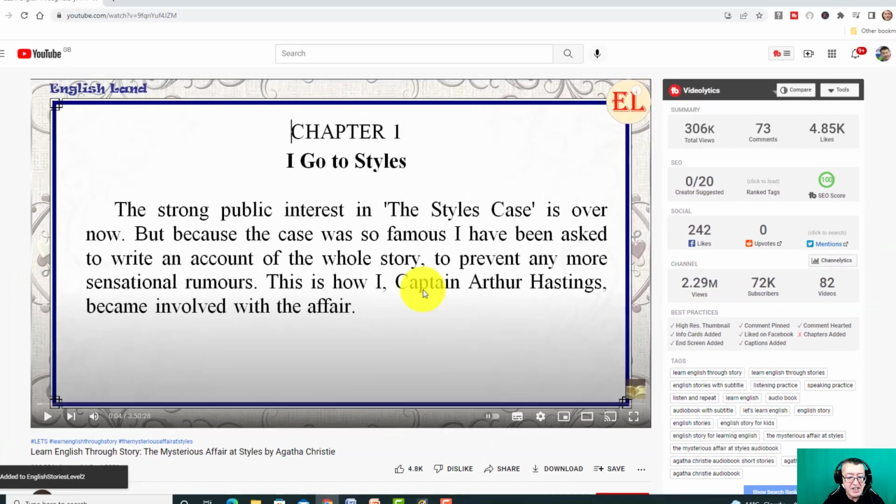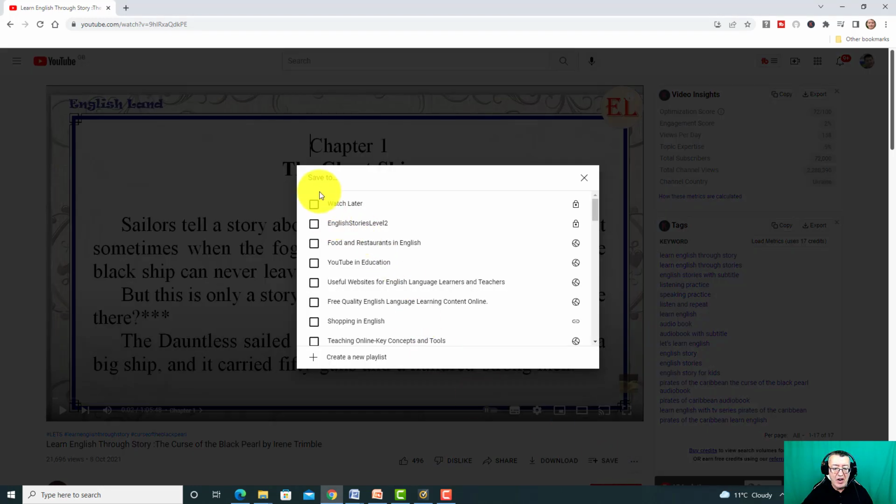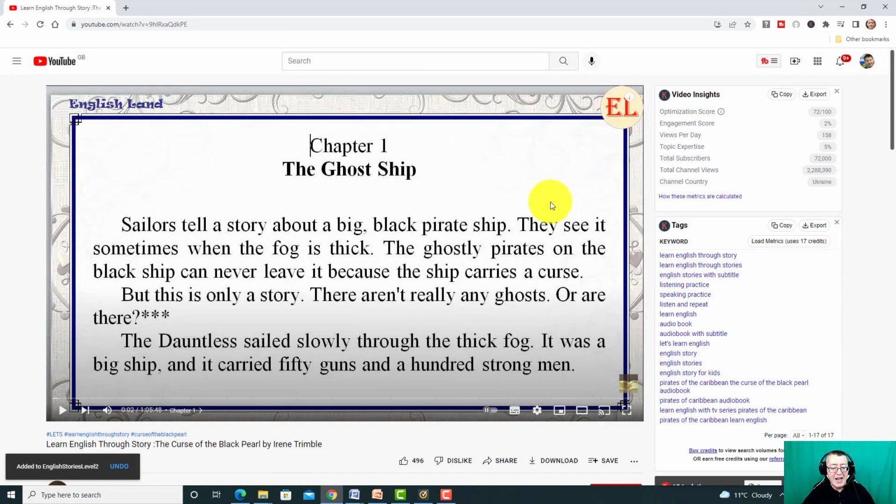Now let's imagine that a couple of days later I find another story that I really like, which is about the same level, and I want to keep that in the same playlist, in the same collection of videos. I can click on save again, find my playlist, there it is, and click and add that video to that playlist. So playlists are really useful because it means you can collect all of the content together in one place at a particular level, for example.